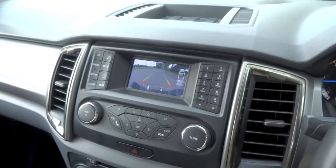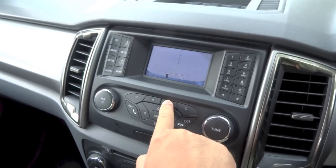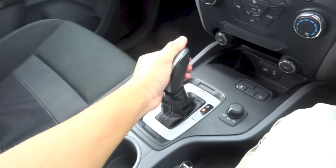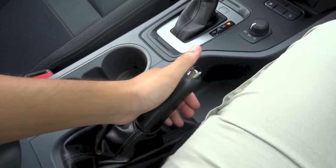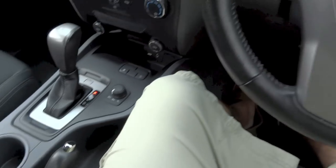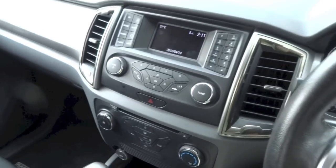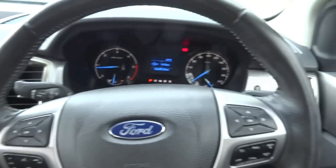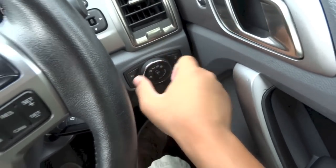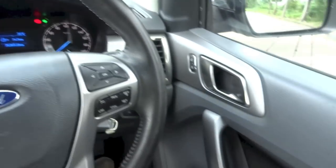On the XLT, rear parking sensors are present, together with a reverse camera with active guidance signs and two different views. Safety features on the Ranger XLT include 2 airbags, anti-lock braking system, electronic brake force distribution, brake assist, electronic stability control, hill launch assist, hill descent control, rollover mitigation, trailer sway assist, load adaptive control, load sensing proportionate valve, an alarm system with immobilizer, and ISOFIX child seat anchor points for the outer two rear seats.